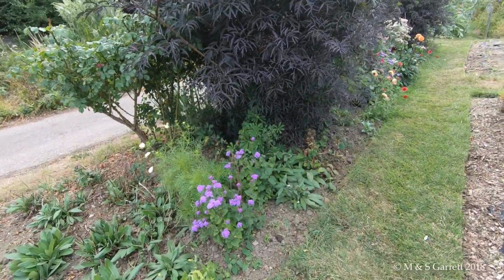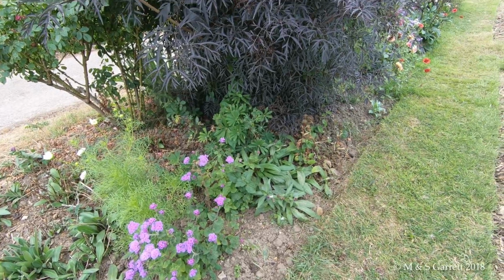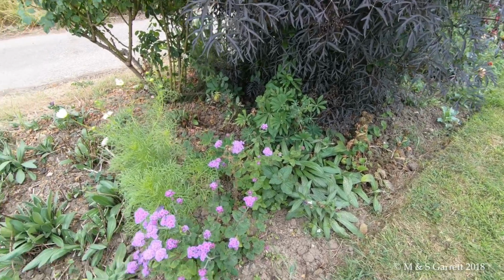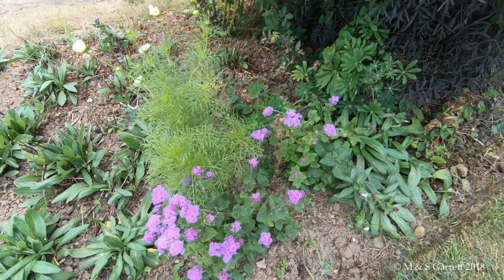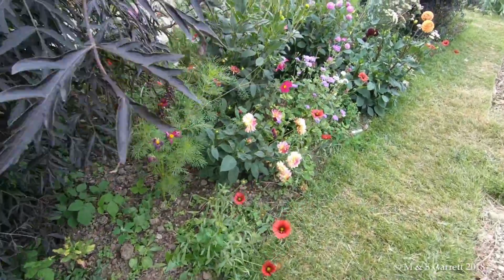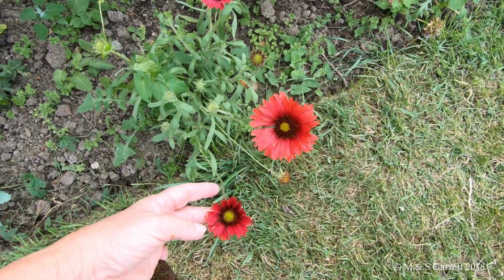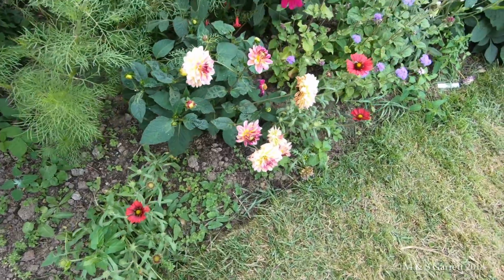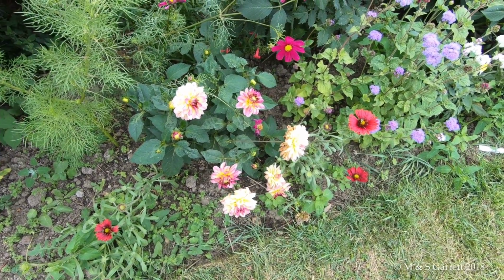And then the perennial border, which shouldn't really be called a perennial border. I suppose it should be really called a mixed border, because there are some annuals in, like the ageratum, for instance. Got some Gaillardia firewheels. I can't remember the names of all the dahlias, so I'm going to have to add those later.